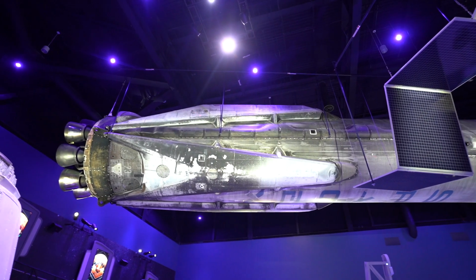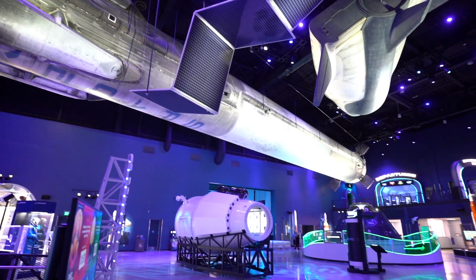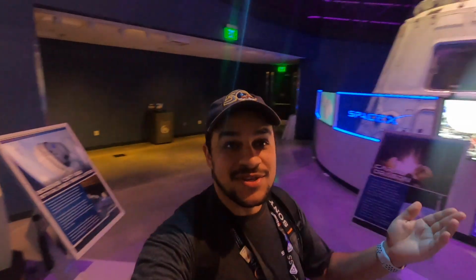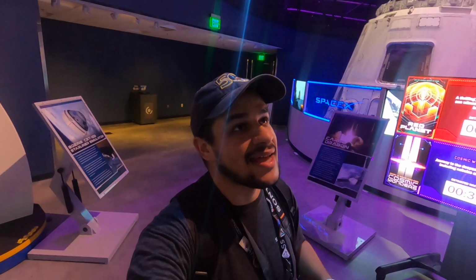So right above, the most obvious and cool thing is a Falcon Heavy side booster. Oh my goodness. There's so much soot on it. It's obviously used. So you'll notice from re-entry when it's coming back to land.